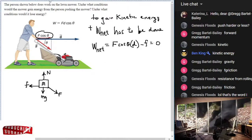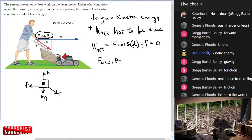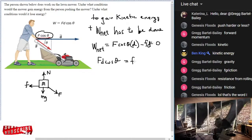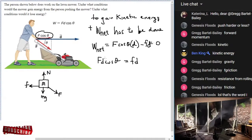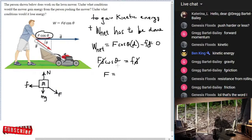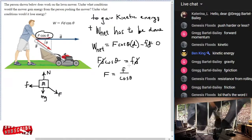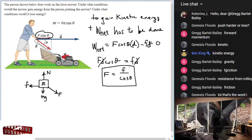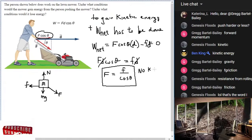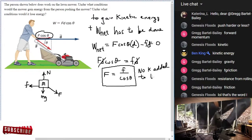So F D cosine theta, I gotta put D here too, minus, has to equal F_friction D. So the D's cancel, so the force applied, that guy has to apply, has to be equal to the friction force divided by the cosine of the angle. So if this is the scenario, there will be no kinetic energy added to the lawnmower.